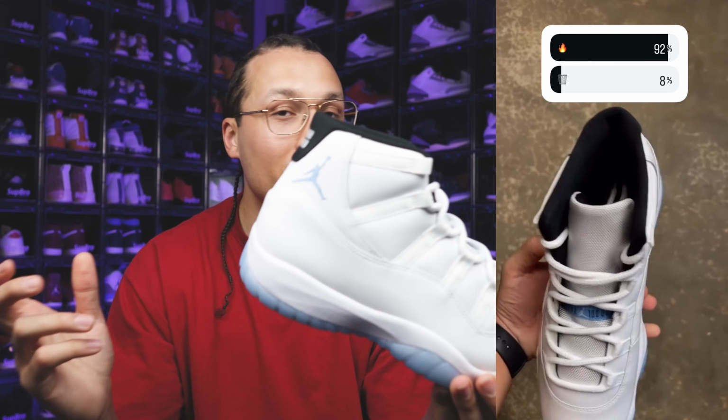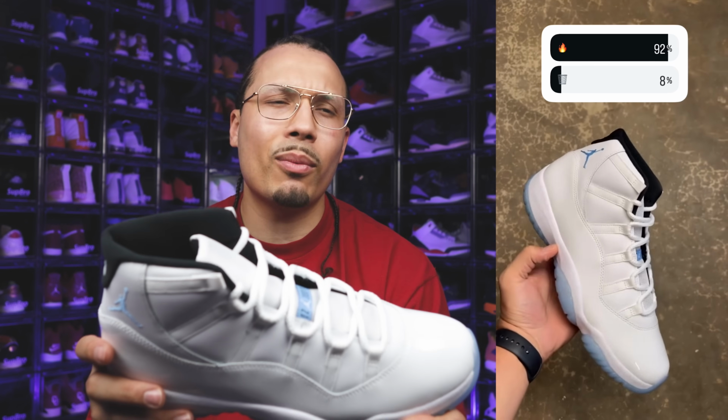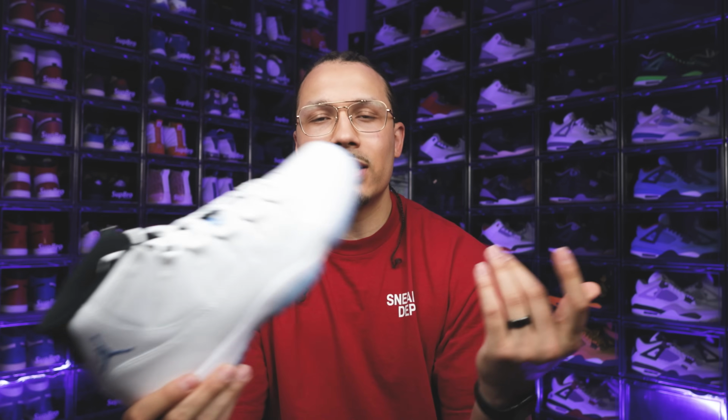And all the people that didn't want them, again, buy what you like, that's most important. But I think people are gonna be like, damn, why not grab those? They were so cheap at the time. Because eventually, you know how it goes. When it comes to all these Jordan 11s, you wait, and then you're like, ah, I should have got them.